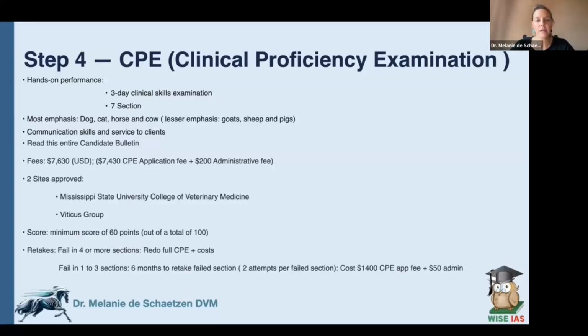The most emphasis is on dog, cat, horse, and cow, but there are also some goats, sheep, and pigs. So you need to make sure that with all these species, you know how to handle them and you know how to treat them, and you have an idea of what their possible pathologies can be, because you will be graded not only on what the examination is on, but also on how you handle that specific species. You'll also be graded on your communication skills and service to clients.